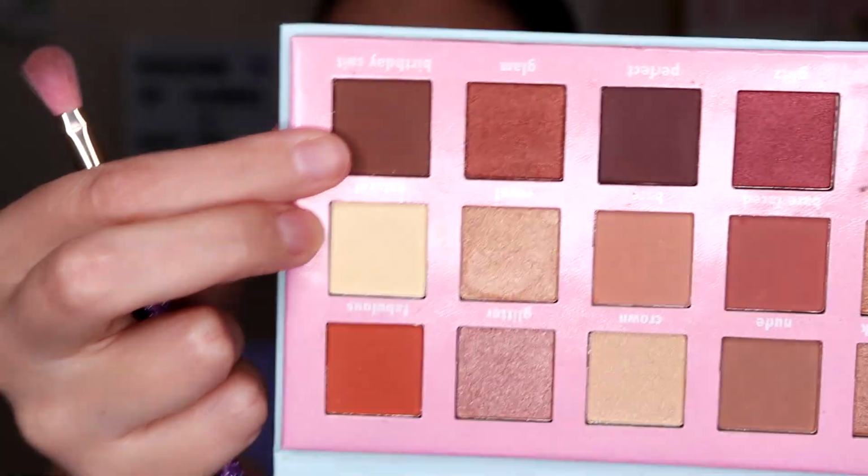We are gonna go in with Birthday Suit and work that in the outer corner and deepen it up some. Hopefully this one's a little bit more pigmented. And it's not. Dug it in there a little bit more. Okay, you have to work with it, dig it in there and build it up.